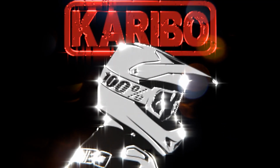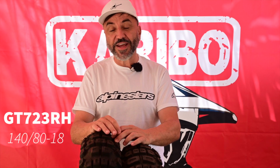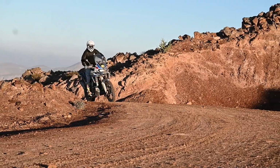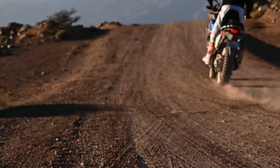Today we will speak about the new generation of GOLDENTYRE adventure on-off tire. For your adventure bike, GOLDENTYRE gives two options, that is GT723RH and GT823KH. They are two different tires with two different destinations of use.